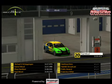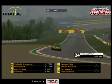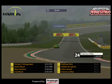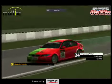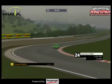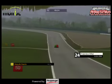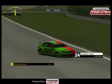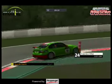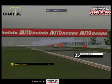And in 21st, 23rd, 24th, Francisco Villa has joined the server. Amaral and Villa are both out on track at the moment, but not having set a time so far. He's been practicing in a private server just before this race. And Gonzalo Ignacio, who is a late call up to server 1, has also joined. And he's in the Volvo S60 as well, so he's looking to get some laps in.